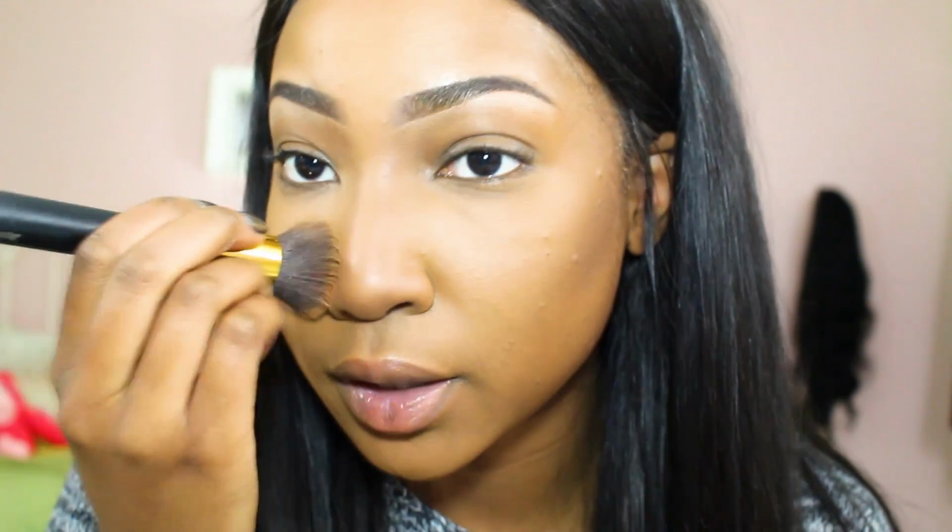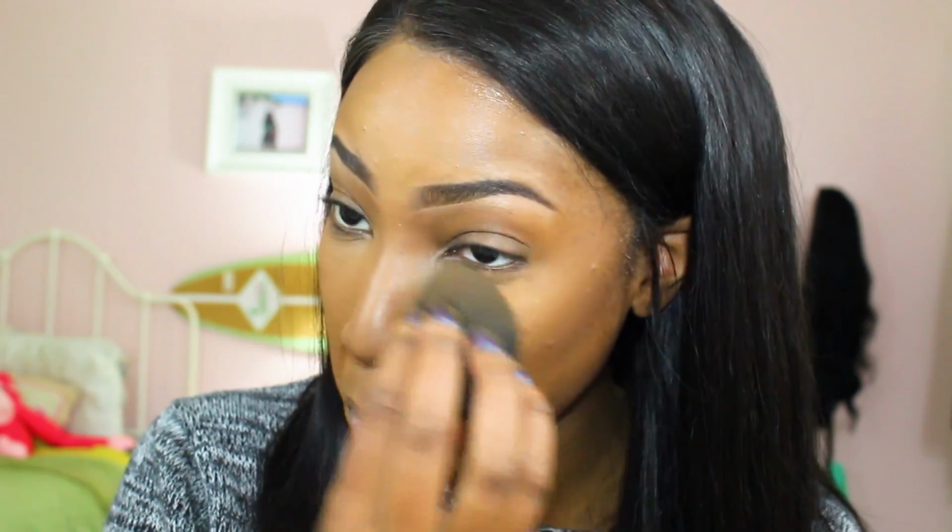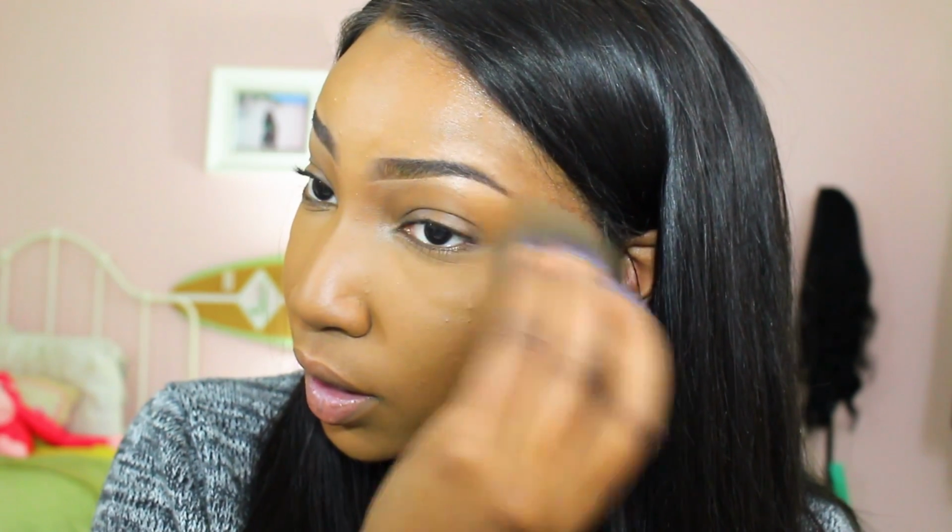I think I've been getting better at blending my nose contour out. Sometimes it would just be a blatant line and it's just like, oh girl, no. I will set my face. I'm not going to use my favorite Mattify Cosmetics powder because I only like to use that when I know I'm going to be out and about and need to be matte. So I'm just going to go in with my Laura Mercier. I thought this translucent powder was darkening my highlight, but it's not so bad. I like it.